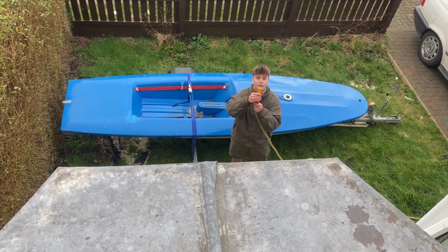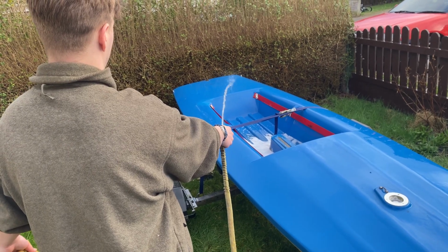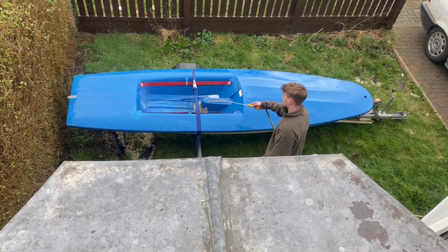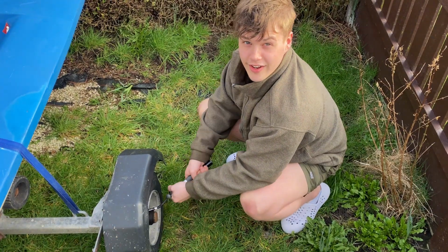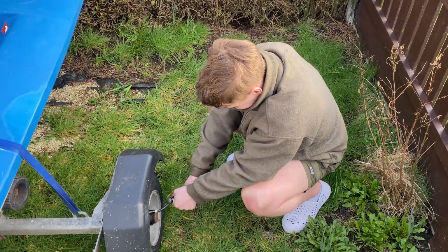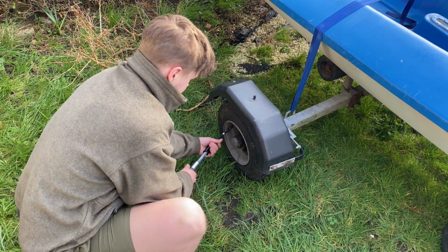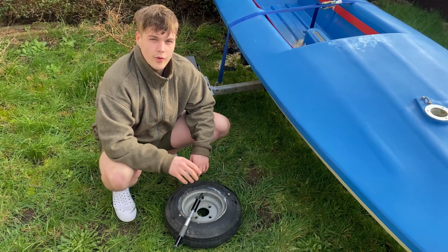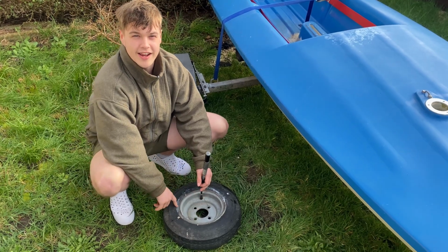Now I'm going to spray it down. Luckily I've had a lot of practice doing this. Now a second tyre. Always make sure that your spare tyre is full of air. So I'm going to give mine an extra pump right now.